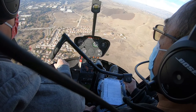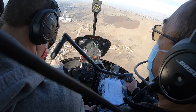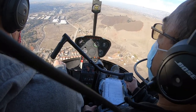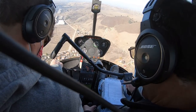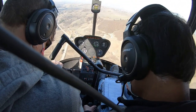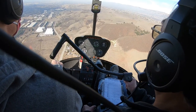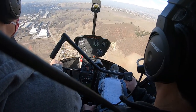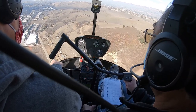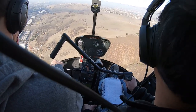Reid-Hillview Tower, helicopter 2900 Hotel, 6 miles east southeast at 1,400, transitioning northwest, 2900 Hotel. Helicopter 2900 Hotel, Reid-Hillview Tower, altimeter 3026, transition approved at or above 1,500. Transition approved at or above 1,500, 2900 Hotel.